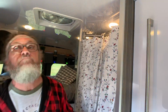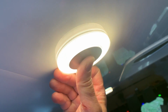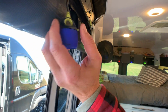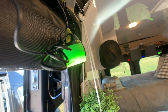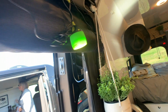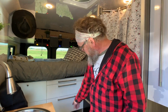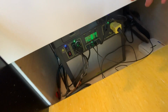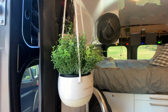All the lights are dimmable. If you press on it, it gets brighter, and you press to turn it off. They're all independent. And we have these small Goal Zero lights, which are really nice at night, a cool light, and they don't take any juice from the battery. Another thing about this place is the Goal Zero battery. This is the only battery source that we have. It's 3,000 watts, and we have 400 watts of solar panel on top.